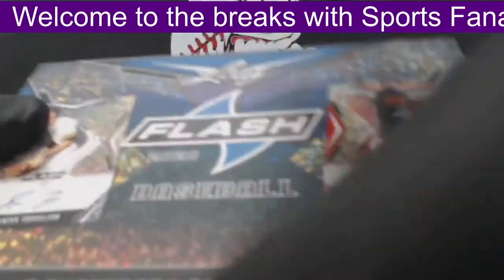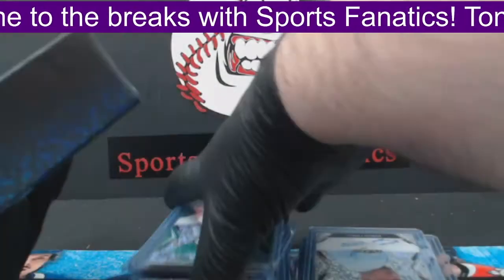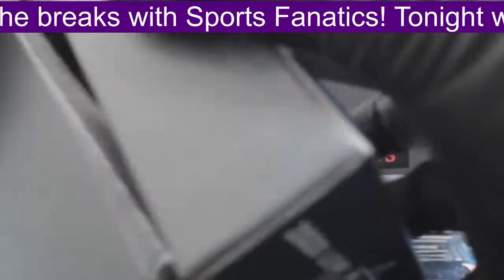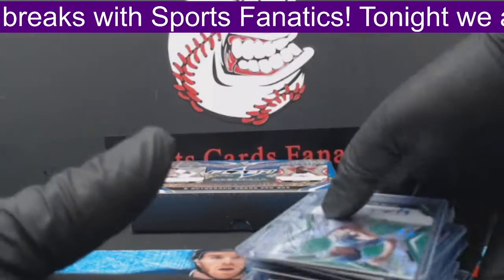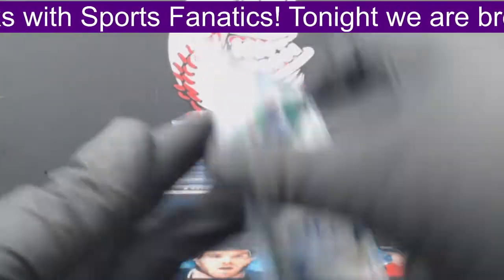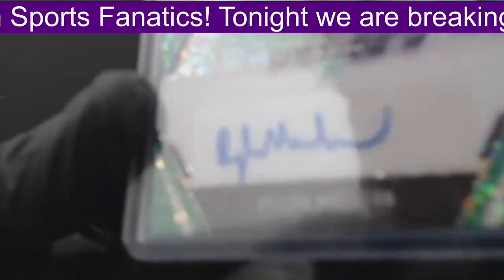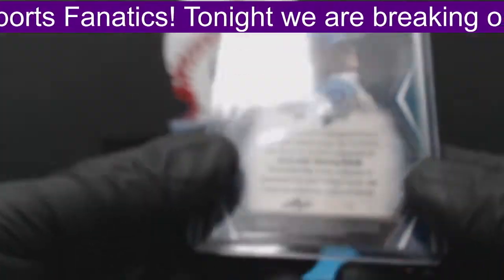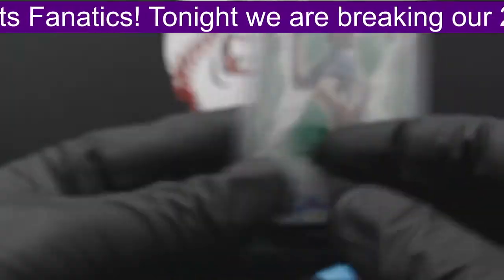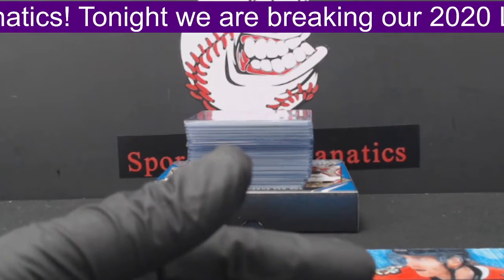All right, guys. All right, I will use this box. Okay, here we go. Good luck. First card, Dylan McLean. Green Dylan McLean autograph, numbered to 25. 21 of 25. So I'll put the ones here that I'm not going to use for the recap, and I'll put ones here that I'm going to save.